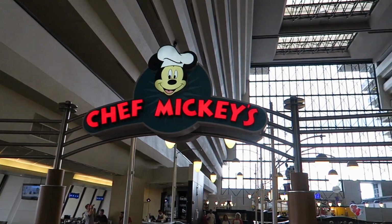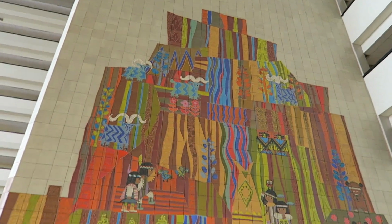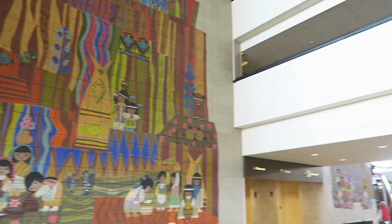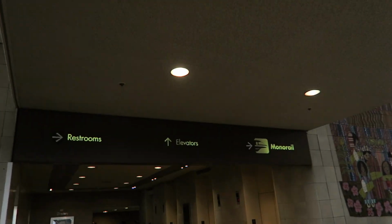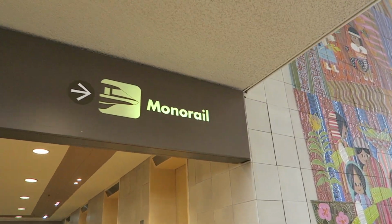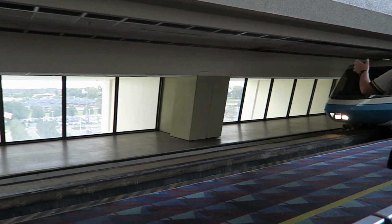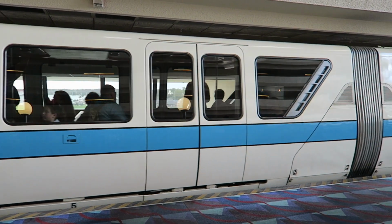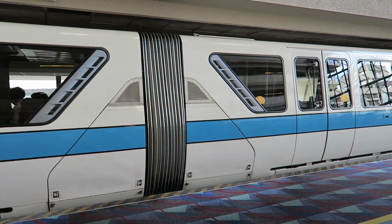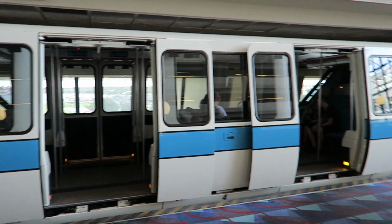The Disney World Monorail. Let's start our tour by hopping on the Magic Kingdom Monorail loop at the Contemporary Resort Station. The Contemporary Monorail Station is just upstairs from the Grand Canyon Concourse. This level features Chef Mickey's, and the famous Mary Blair mural. Here comes the monorail now. All aboard!